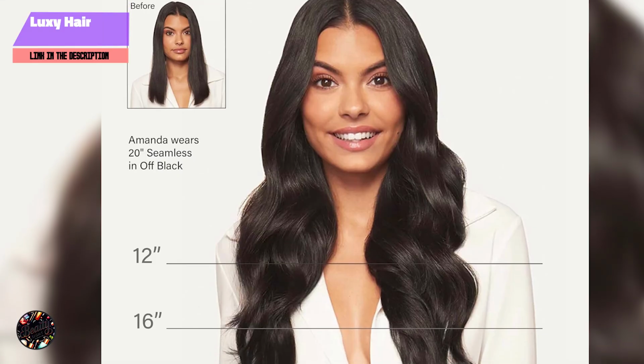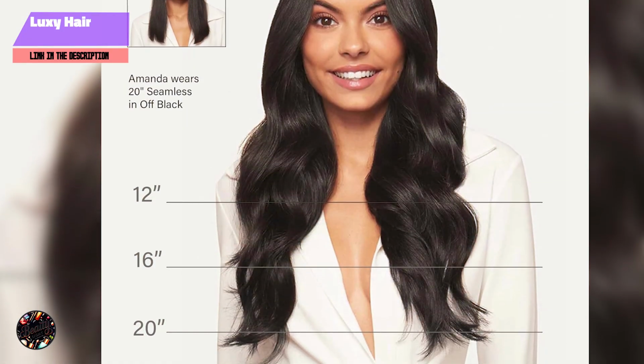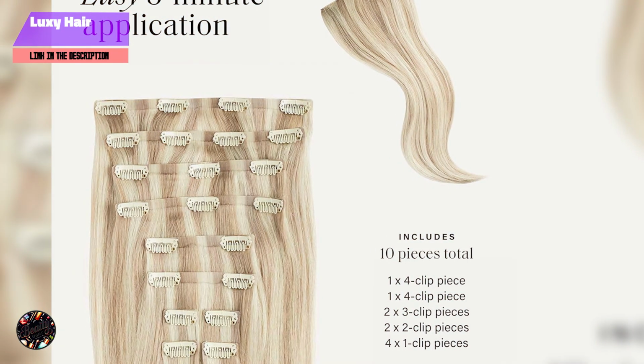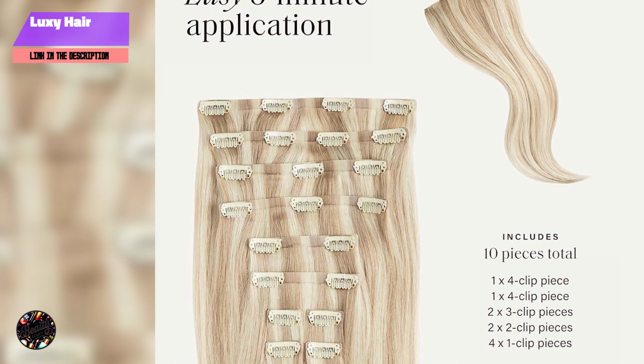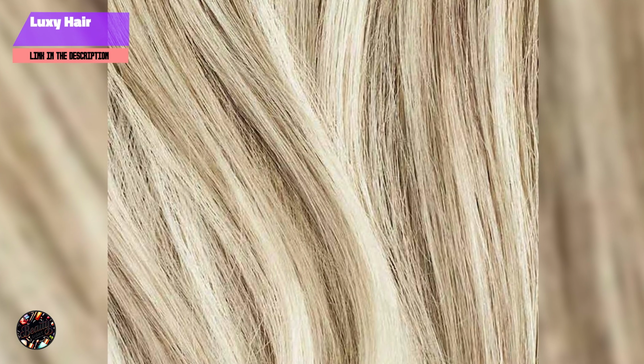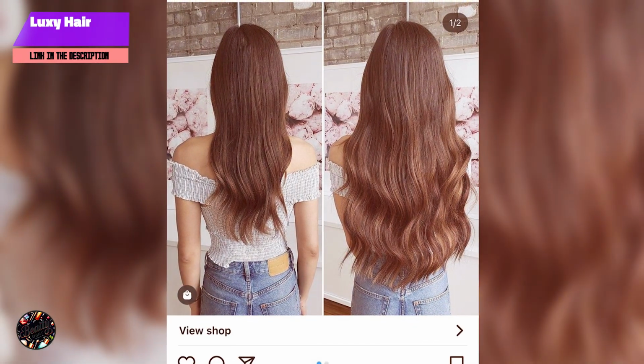Benefits and usage: Luxy Hair extensions can give you voluminous, long hair in just minutes. Whether you want to add body, thickness, or a new look, these extensions are versatile enough to be styled just like your natural hair. They work great for both beginners and experienced users since the application is simple and doesn't require a stylist. You can straighten, curl, and even dye these extensions to achieve your desired look, making them a flexible choice for any hair type or occasion.